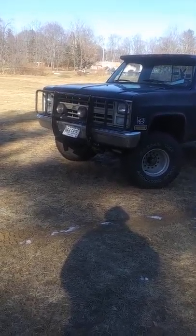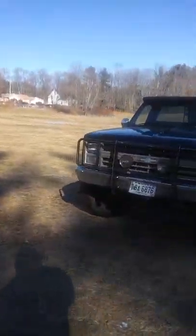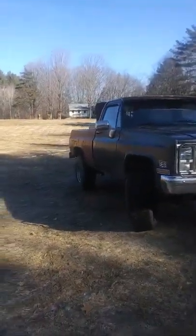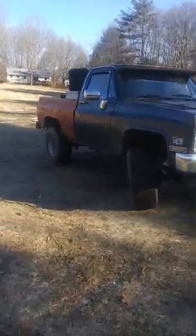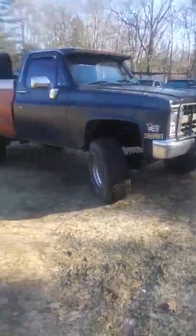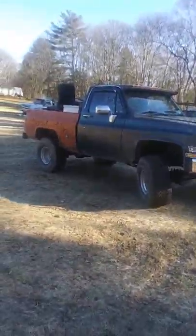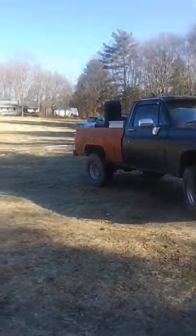I saved this truck from the scrapyard. We're not going to get too much into detail with the story of saving it, but it used to be a Massachusetts, town of Ware, Massachusetts plow truck, and it took a hell of a beating. The frame's good, it's just got a bunch of patches in the front because I used to run an 8-foot plow on it. Currently it's got a 350 in it, stock, TBI, with a 4-speed with 456 gears in it, and it'll boil those 35s off of it, no problem.